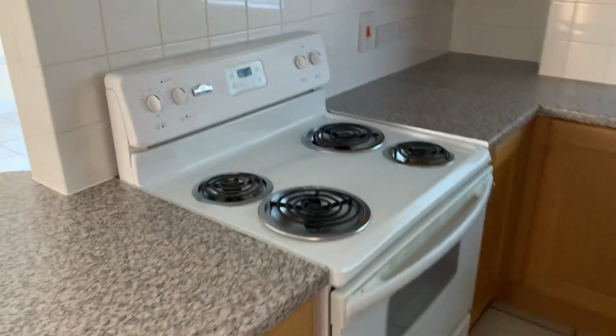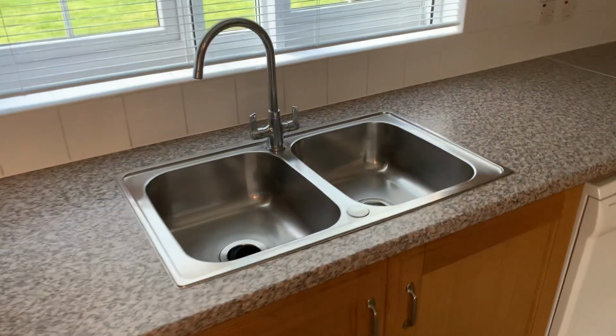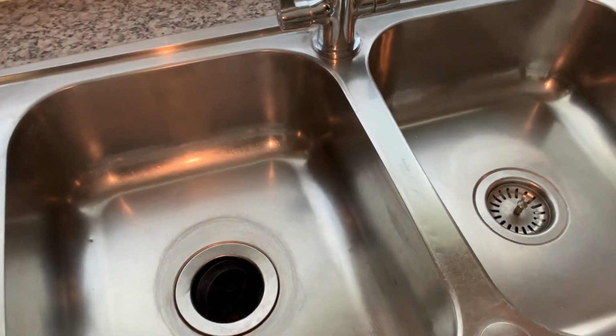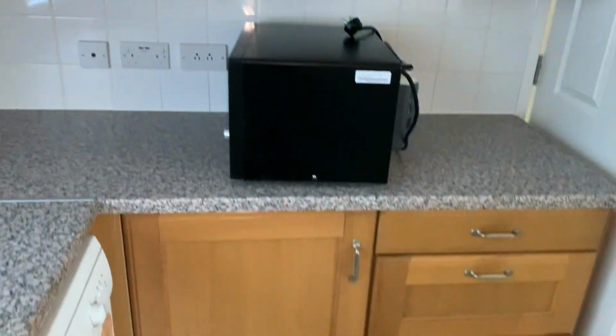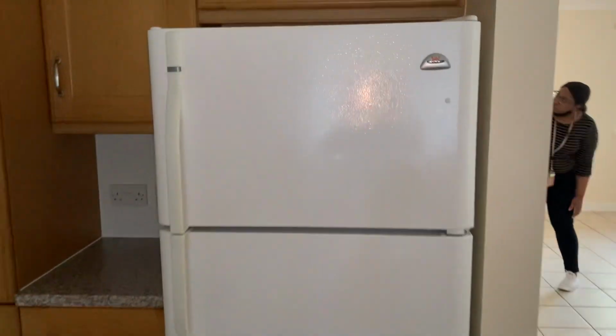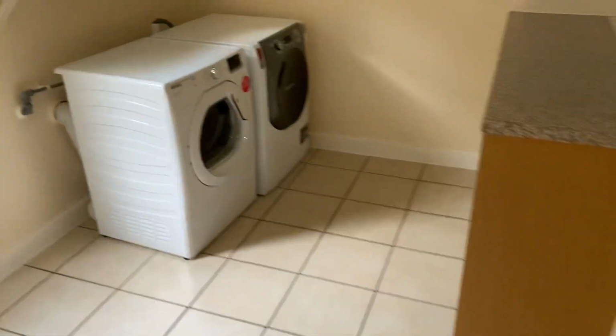Kitchen, stove, sink. Let me even check out the sink. It's not right yet. American size fridge, like, geez. Now I can go to Costco and freaking wild out.